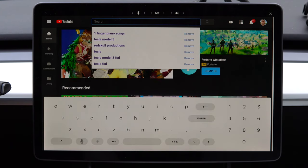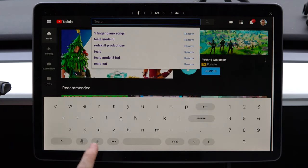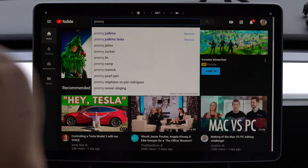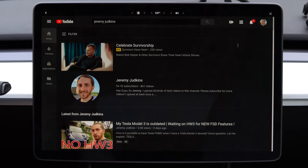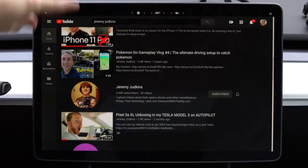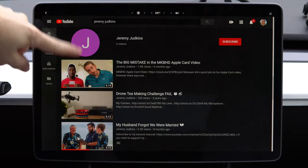As you can see, the voice commands all suck, no matter what you're controlling right now. It ain't working, so it's easier just to type that right now. You can see all my videos and watch them all.